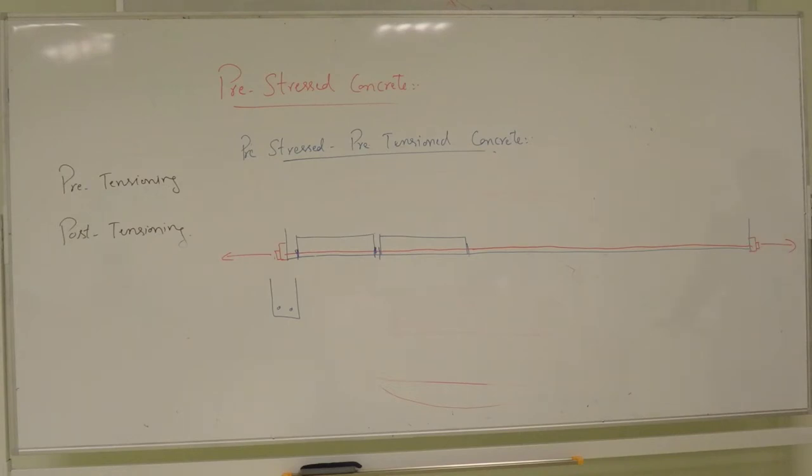Okay, so the first concern, you need a mold to fabricate these beams, and this mold should be very strong, because this mold has to take the force from these wires or these strands. So this mold should be significantly strong so that it can take the load. So this is the first concern.